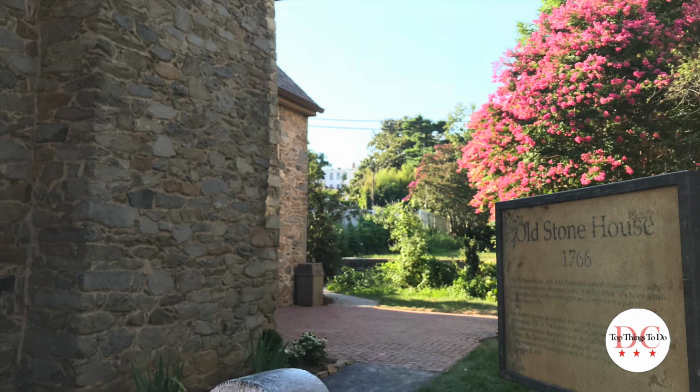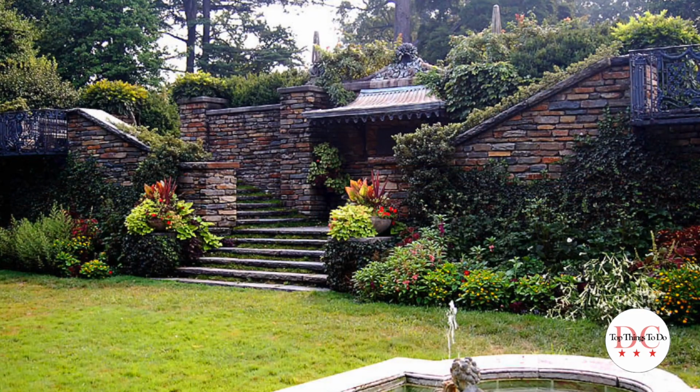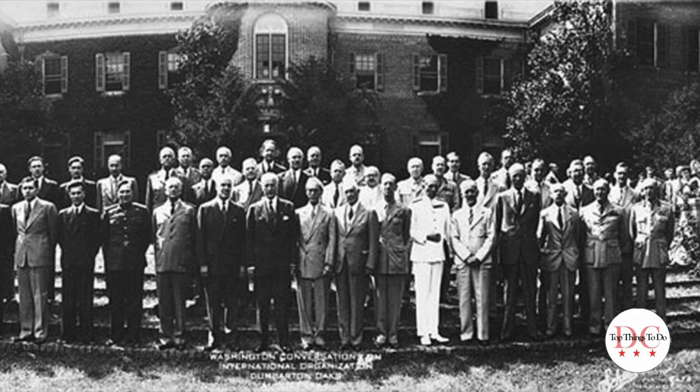Number 7, Dumbarton Oaks. This estate sprawls through the north of Georgetown with its magnificent architecture and gardens. The art collection and museum is open to the public, as is its renowned garden. This was the site of the Dumbarton Oaks Conference, which laid the groundwork for the founding of the United Nations.